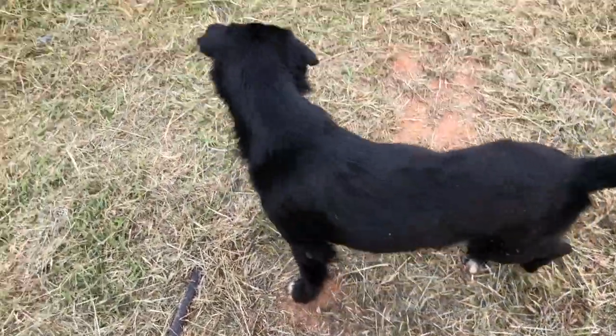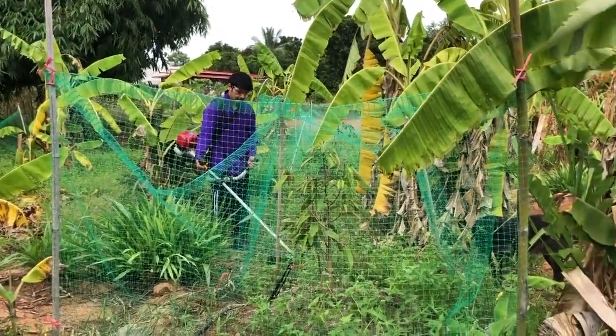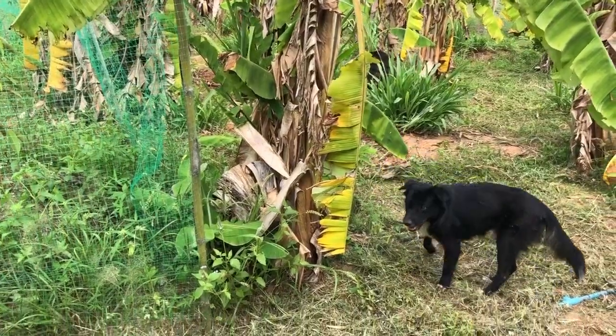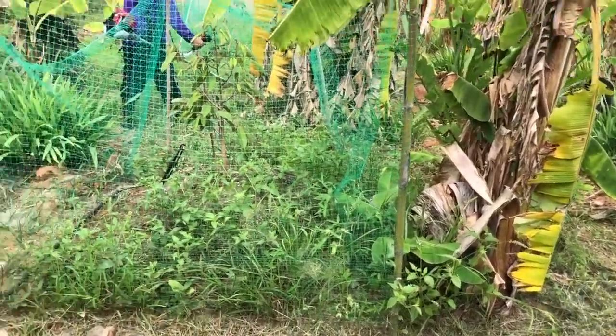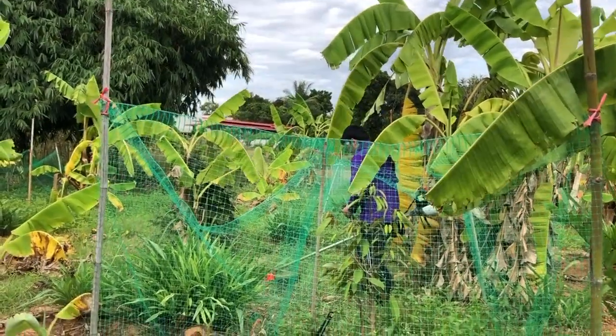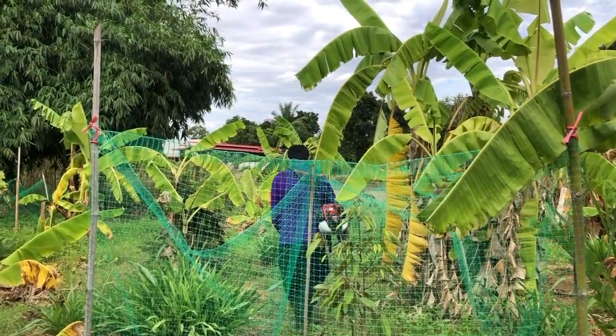So these are the two dogs that we have over here. It's easy to have dogs in the villages, so we can go out with the dogs. I think it's a very simple and easy life in a village, if you can keep yourself busy and do something to keep yourself entertained.